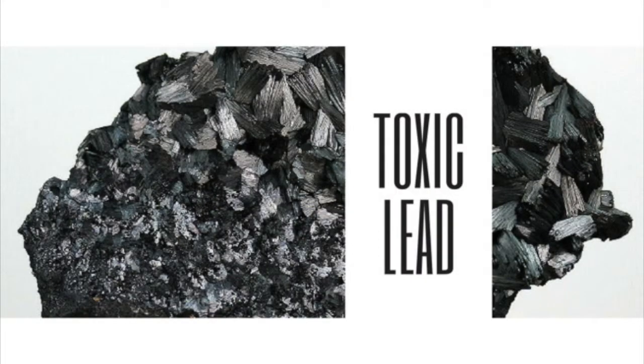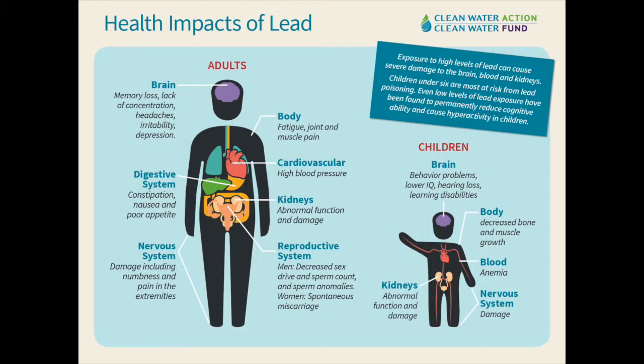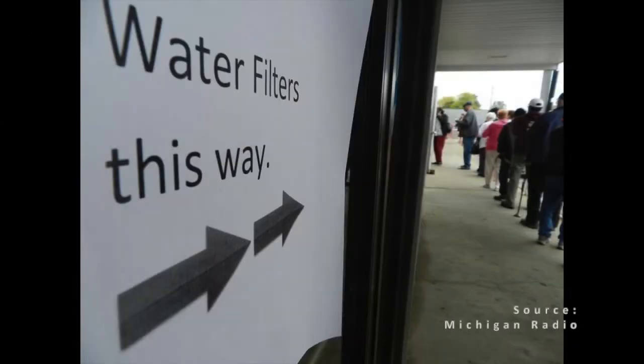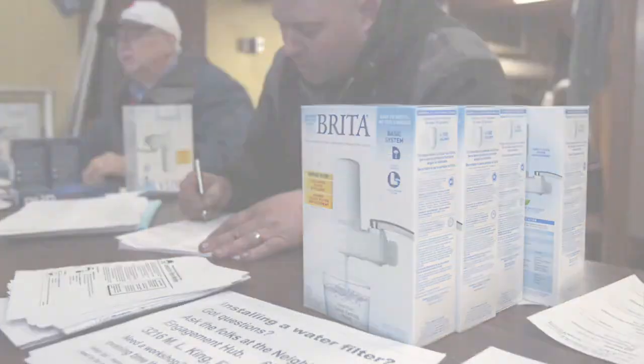Lead is a cumulative toxicant that can affect multiple body systems, especially the nervous system. There are no known safe blood lead levels. Even concentrations as low as 5 micrograms per liter can cause behavioral and learning issues in children. During the Flint water crisis, point-of-use filters were distributed to the residents in order to reduce lead concentration in drinking water. However, the effectiveness of such filters is yet to be defined.